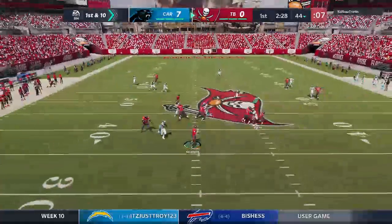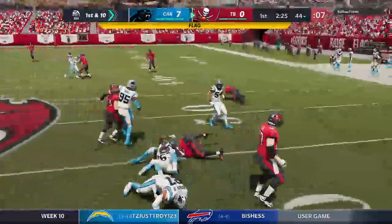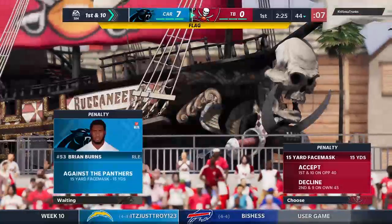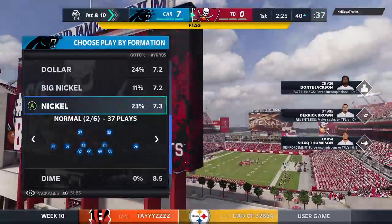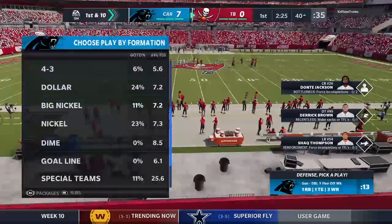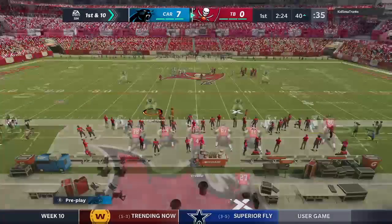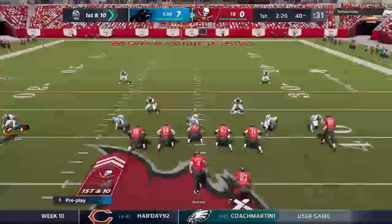On play action, they'll throw. And a quick throw here, that's complete. And he'll be brought down. Oh, that's a face mask. Certainly looked like it. Indeed, here come the flags. So a big penalty there on the face mask leads to 1st and 10.